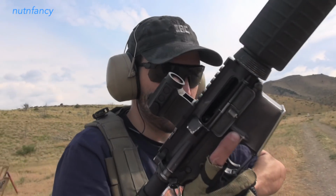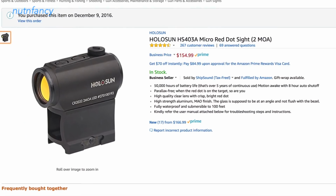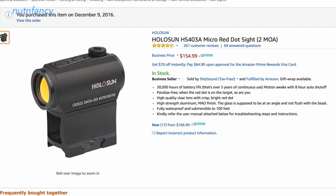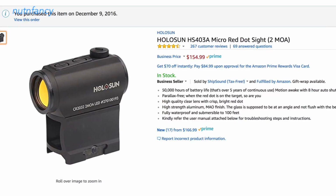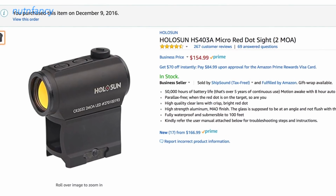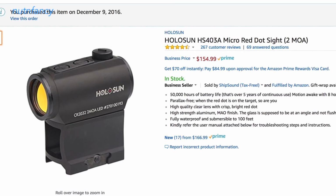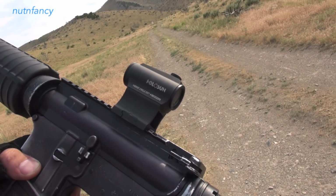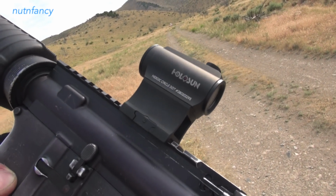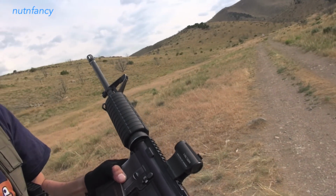What's the cost on that? Do you remember? $180 on Amazon? Yeah, you can get it for a little bit less depending on the distributor though. I'm pretty sure I saw one when I checked last time for $168 or something. Right. So super tiny, affordable, 50,000 hour solar battery, auto on. That again is the 503C. We're going to talk about another one here in a second. We're doing a little comparison and contrast.